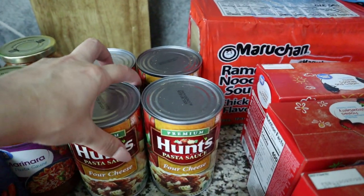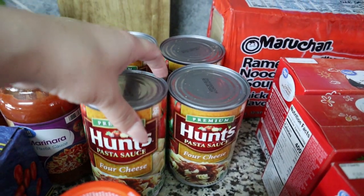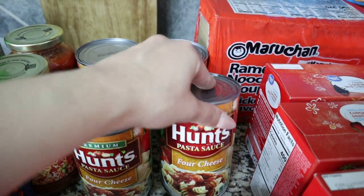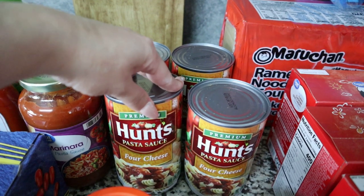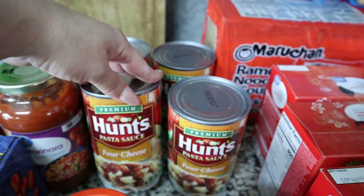We are going to be making a lot of different types of spaghettis or lasagnas. I'm actually going to do some freezer meals and some quick meals to make ahead, so stay tuned for that video, because I don't want to be in the kitchen all summer. I want to enjoy the summer with the kiddos.